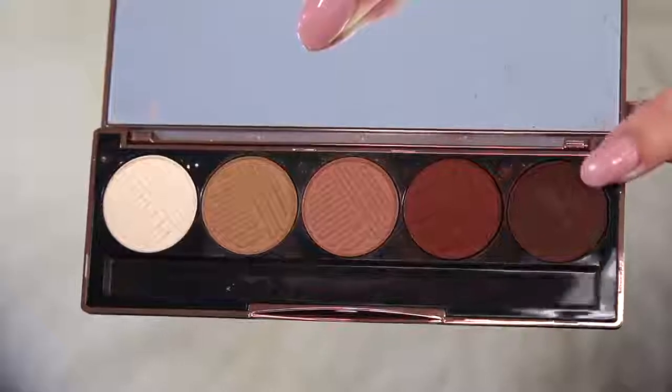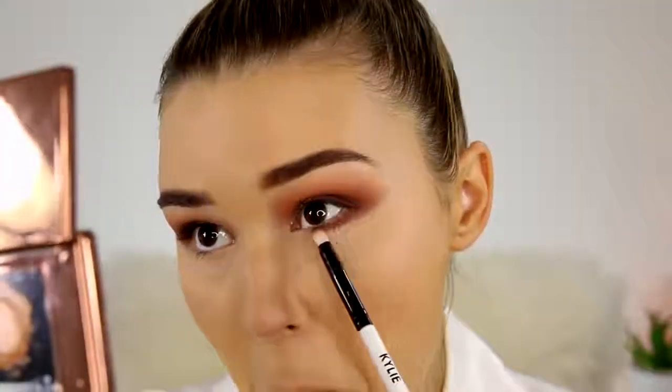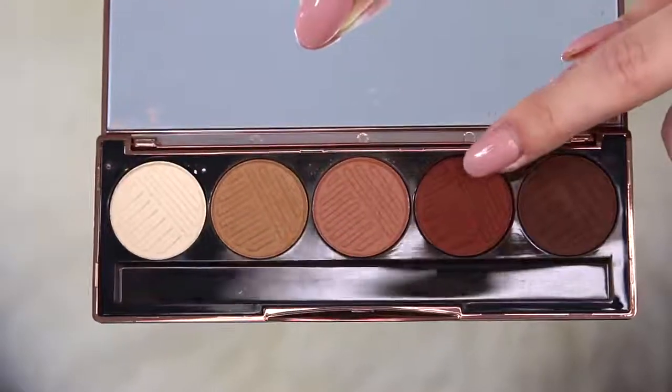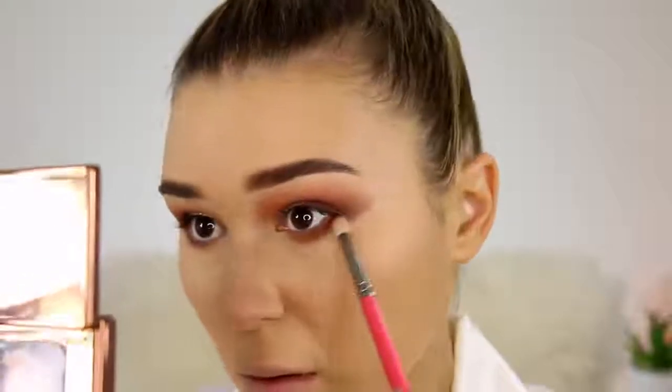So I'm taking the darkest color again on a little pencil brush and taking that from outer corner to inner corner. Then I'm taking the berry color on a bigger pencil brush and doing the same thing but kind of blowing it out a little bit so it is nice and smoky.